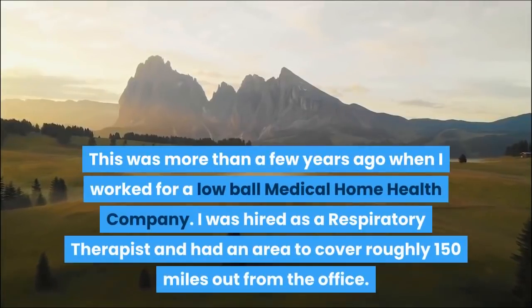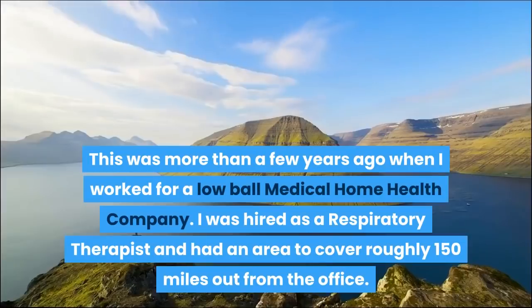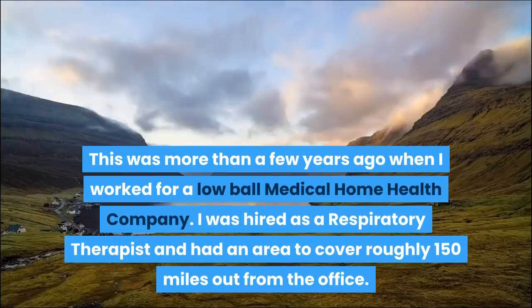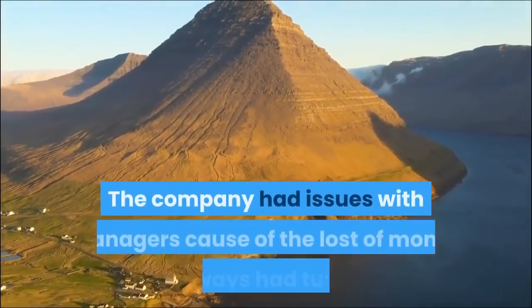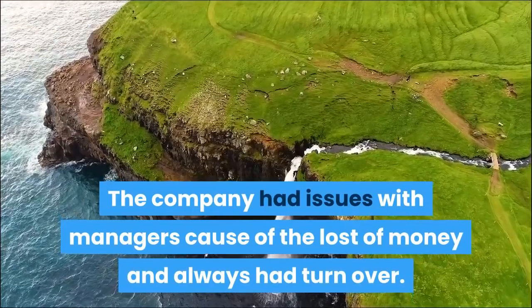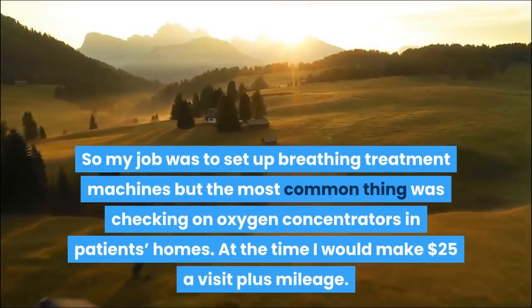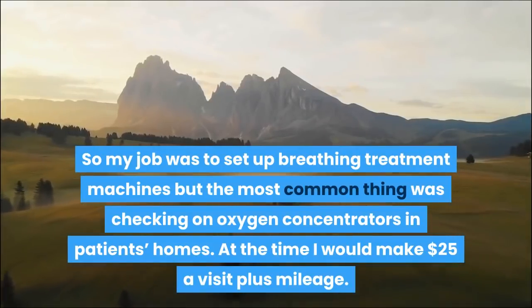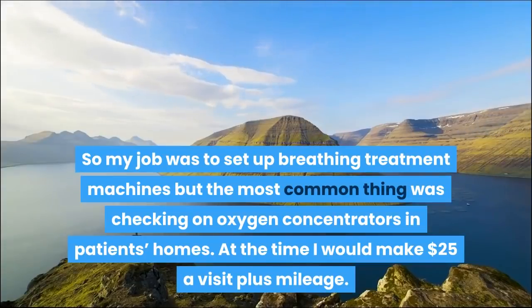This was more than a few years ago when I worked for a low-ball medical home health company. I was hired as a respiratory therapist and had an area to cover roughly 150 miles out from the office. The company had issues with managers because of the loss of money and always had turnover. So my job was to set up breathing treatment machines, but the most common thing was checking on oxygen concentrators in patients' homes. At the time I would make $25 a visit plus mileage.